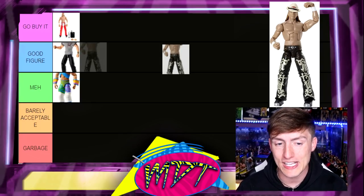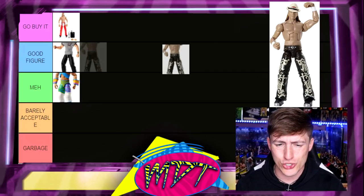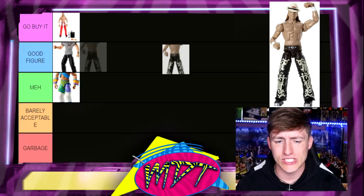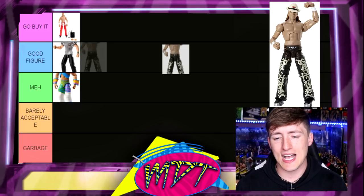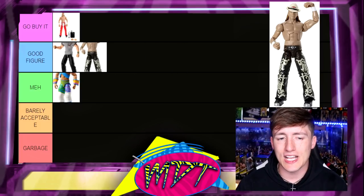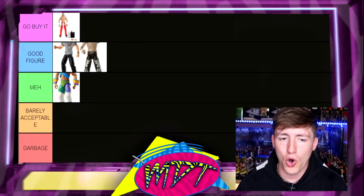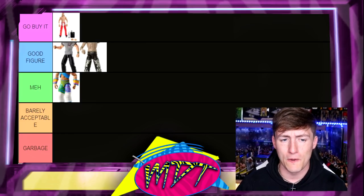It is a long pants Shawn, but now that we're getting these other long pants Shawns, there's only 2, I think, long pants Shawns from around this time frame. Maybe another one if you want to count the WrestleMania one that we're going to get into later. I don't know, man. I'm going to put it in good figure. I like the pants. I just feel like it's so old that it's like, do you actually need this? It's actually kind of a harder figure to come by as well. I'm going to put it in good figure.